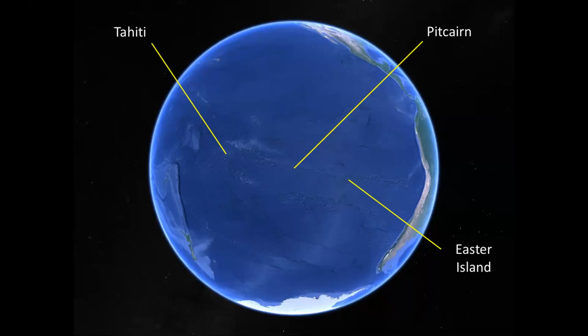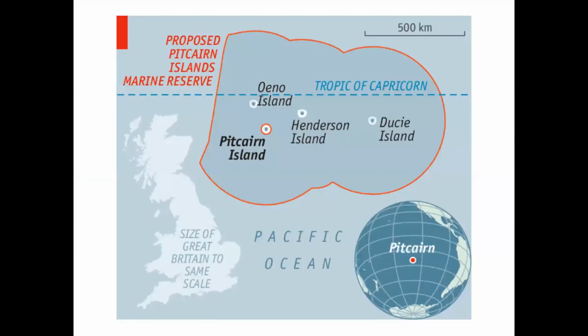And it's a group of 4 islands that are part of the UK. They're a UK overseas territory. And you can see there, relative to the UK itself, they're really quite far-flung islands, and as a result have a very large exclusive economic zone around them. So that orange funny-shaped lozenge around the islands is the 200 nautical mile exclusive economic zone. And it says there, proposed Pitcairn Islands Marine Reserve, but this is a dated figure.